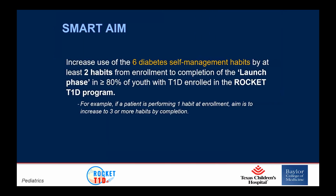So with all this, coming to the aim of this part of the project, which is increasing the use of the 6 diabetes self-management habits by at least 2 habits from enrollment to completion of the launch phase in more than 80% of youth with T1D enrolled in the Rocket T1D program. So for example, if a patient is performing 1 habit at enrollment, the goal is to get to 3 or more than that.